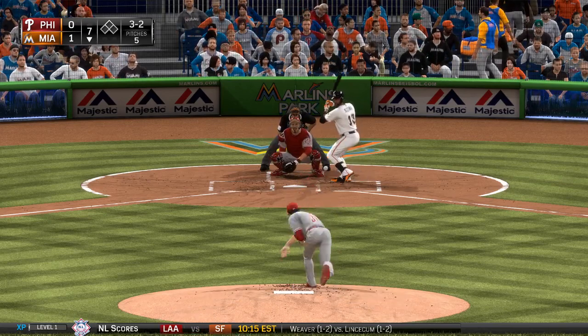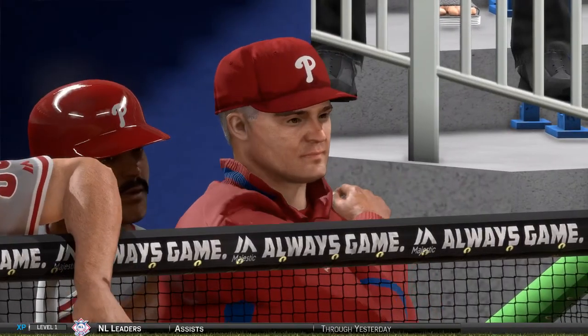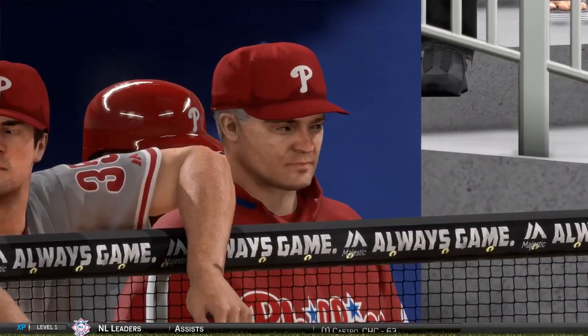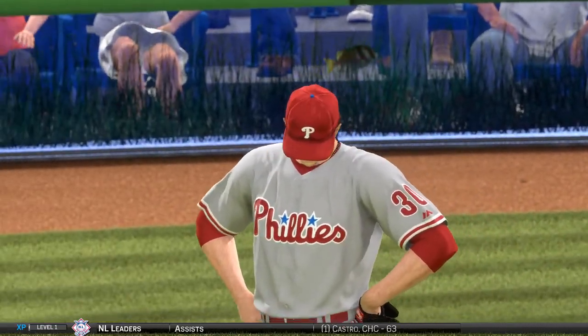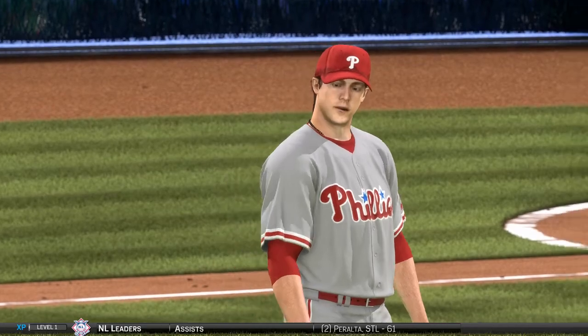Here's the full count offering. And that misses, ball 4. It's a leadoff walk to start the home 7th. Yeah, and no doubt on the mound he thought that was strike 3. The home plate umpire calls it low, but I think he had a different view out there.